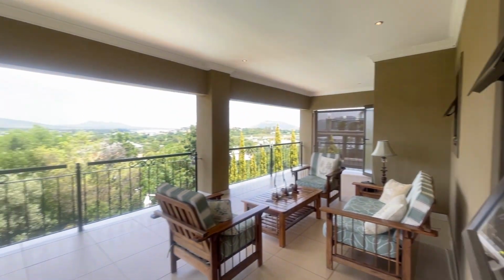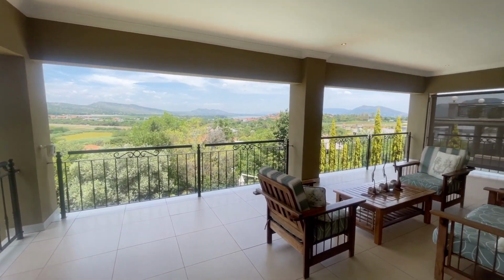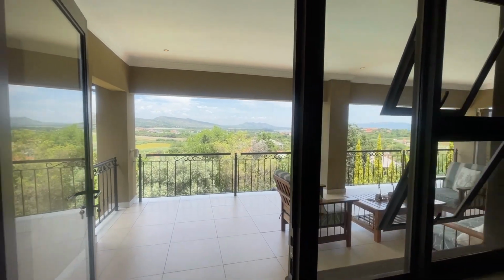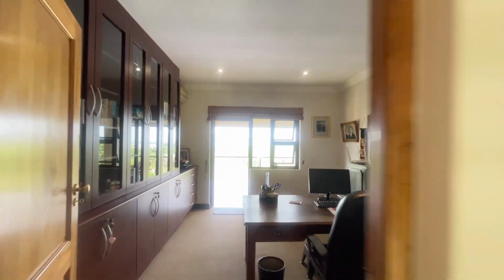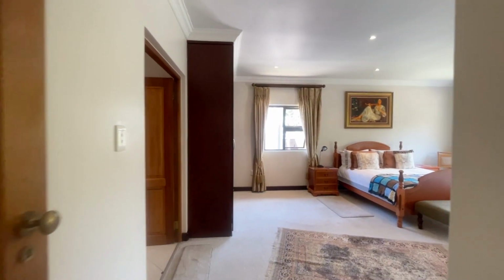This is the balcony on the opposite end of the house. We've just seen the front garden balcony. This is the view from your study. How breathtaking is that? I think I'll do a feature of the balcony shortly. And now I'm just going to step from the study into the main bedroom.